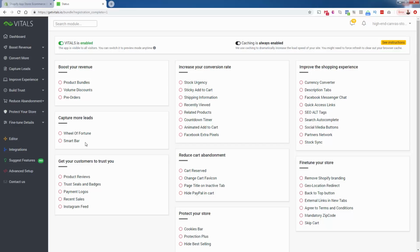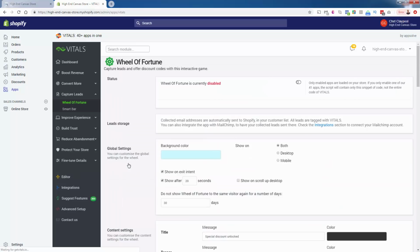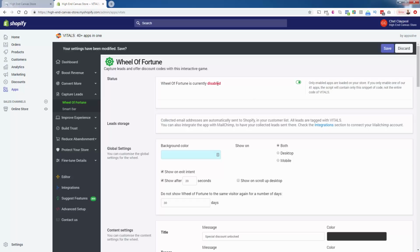We'll pick a couple of these and install them, literally 20-plus apps all inside Vitals, and let's just do it right now. From the dashboard, we're going to come over here and click on Wheel of Fortune, and this will enable us to turn on this app. They talk about a lot of details about script and things like this. You never have to look at any code, but it's important to understand that only the active, enabled apps are loaded. We're about to enable this one.